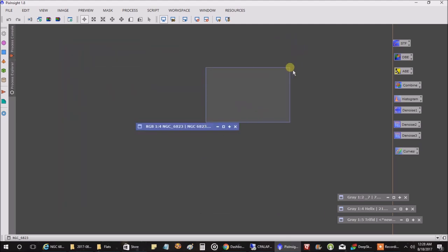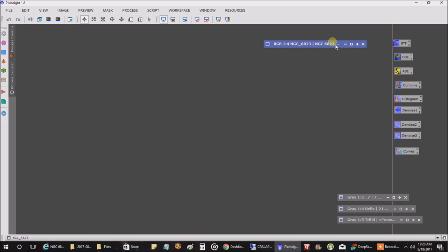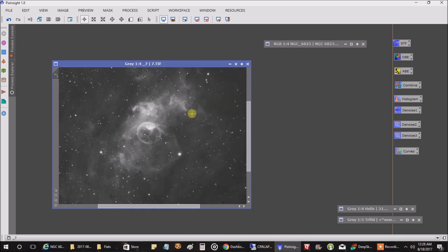Now, onto the three projects I'm working on at the same time. That's because these objects come and go at different times of the night. For example, the Trifid, I only have a couple hours to view it as soon as nightfall starts. So I have to image that right away. Then I can move on to the Bubble Nebula. And in between, the Helix rises about 1:30 a.m. So I'm jumping around. Now, this is only 21 minutes of the Bubble Nebula, and that's what I've got so far.